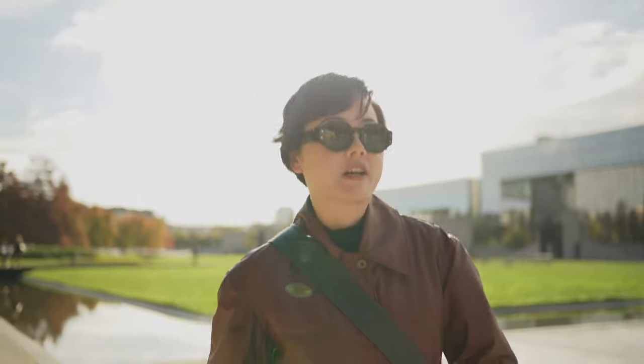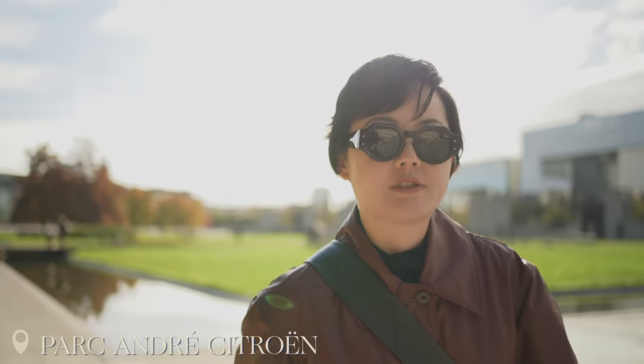We just got off from the hot air balloon located in this park called Parc André Citroën, and we're gonna explore a little bit of this park, so let's go.